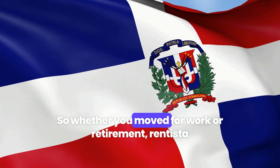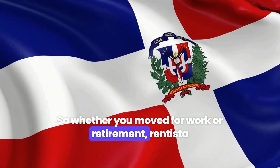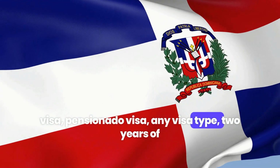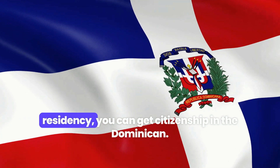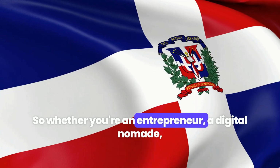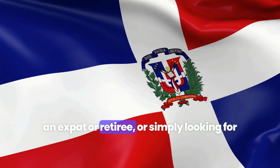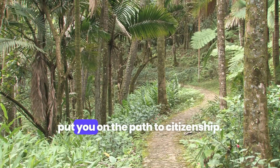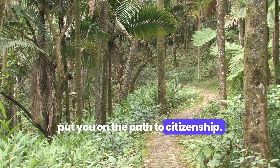So whether you moved for work or retirement, rentista visa, pensionado visa, any visa type, 2 years of residency, you can get citizenship in the Dominican. So whether you're an entrepreneur, a digital nomad, an expat, a retiree, or simply looking for a new place to call home, this will put you on the path to citizenship.